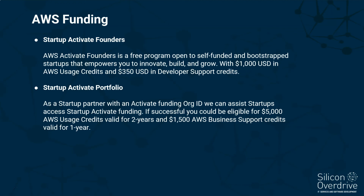The second program gives you the same benefits, but just more credits. And that's the Startup Activate portfolio. As a startup partner with an Activate funding organization ID, Silicon Overdrive can assist startups to access Startup Activate funding. If successful, you could be eligible for $5,000 in AWS usage credits valid for 2 years and $1,500 in AWS business support credits valid for 1 year.